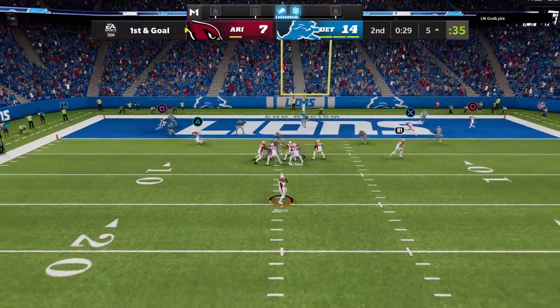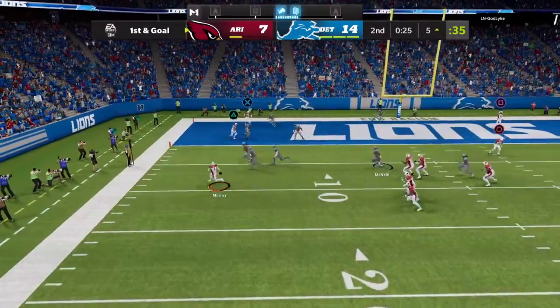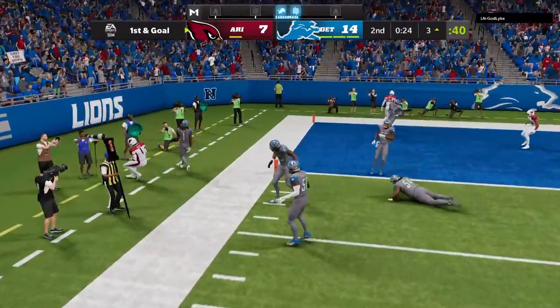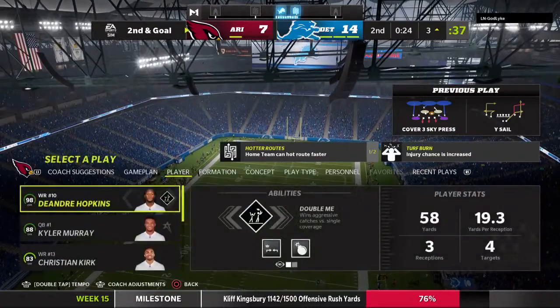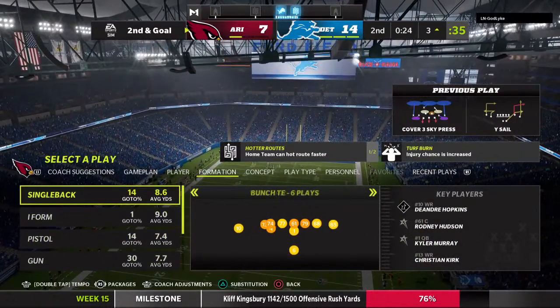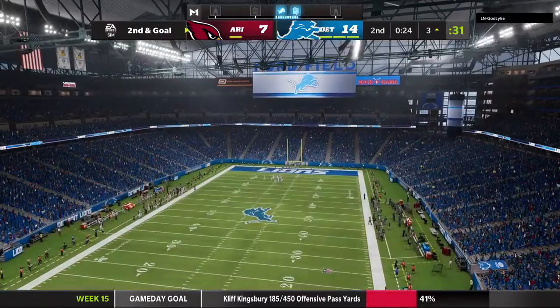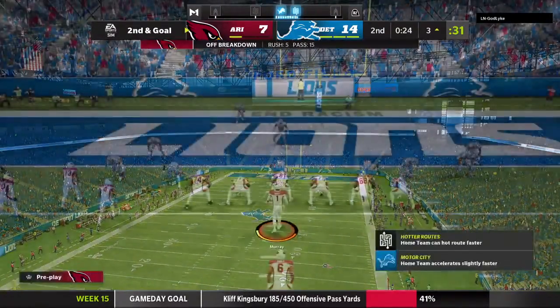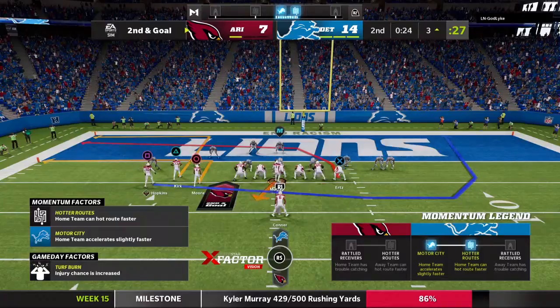To throw, it's Murray, dancing to his left. Gives him a couple on the scramble. It's 2nd down. Well, he did a nice job keeping his eyes downfield, waiting for someone to get open, but once the pressure forced his eyes down to see the rush, it was time to make a break for it. So the ball position now at the 3. Here's 2nd and goal.